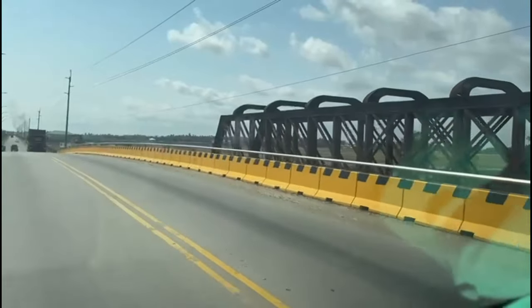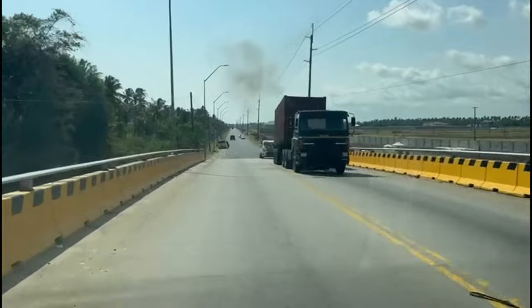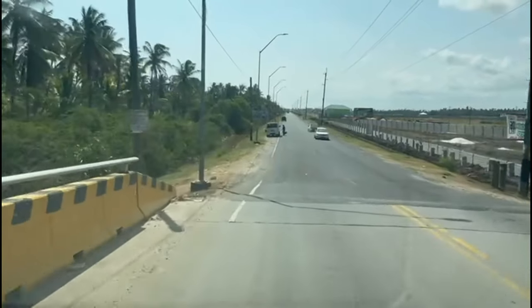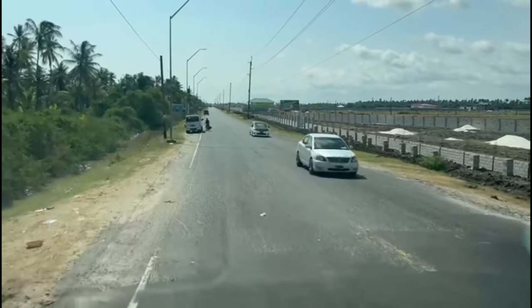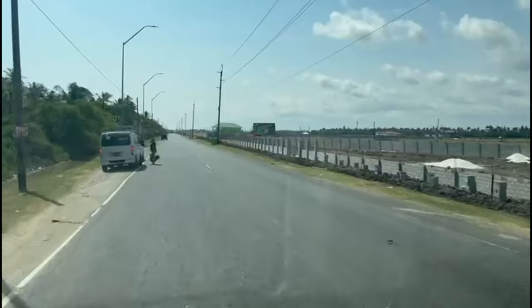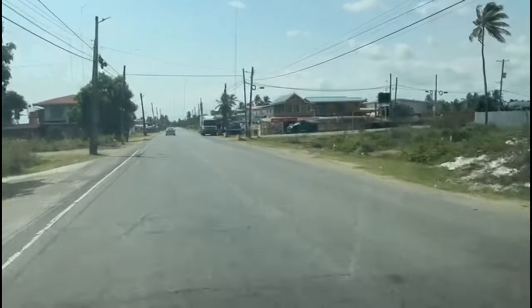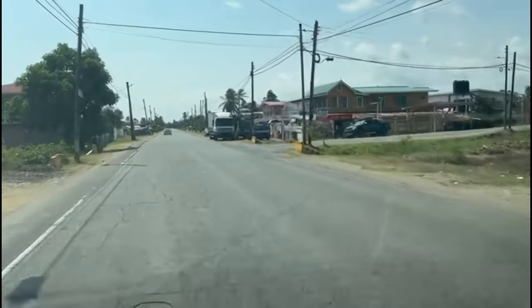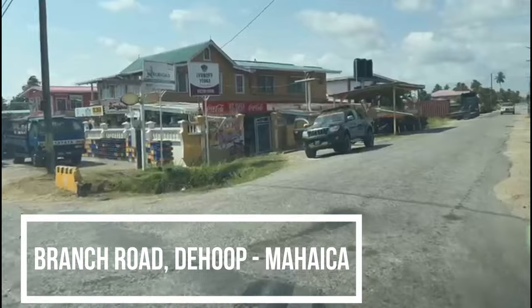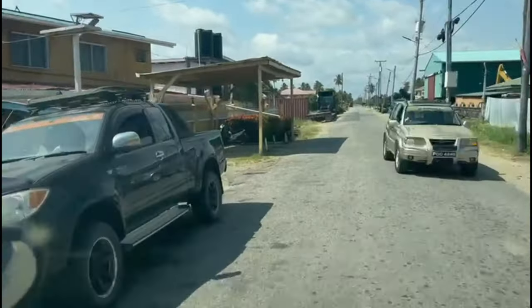Mahaica is predominantly low coastal plain, with a very small portion of the hilly sand and clay region farther inland. The indigenous mission of St. Cuthbert is on the hilly sand clay belt of region 4. I'm not sure if it's the river or the village that got the title Mahaica first.